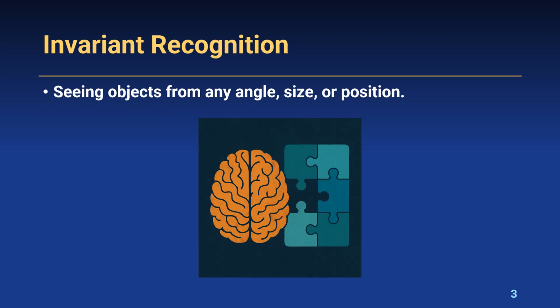Imagine looking for your friend in a busy crowd. You don't just memorize one photo of them. You recognize their face from different angles, distances, and even in varying light. How does your brain achieve this remarkable feat? Grossberg explains that the brain builds invariant object categories, mental models that recognize the essence of an object regardless of changes in view, position, or size.